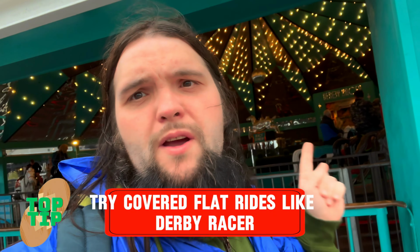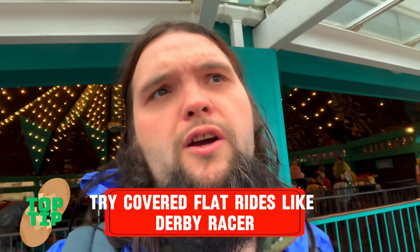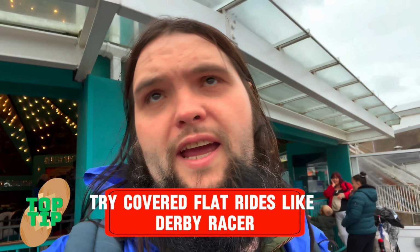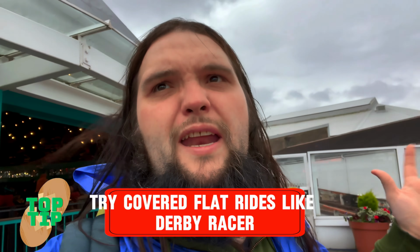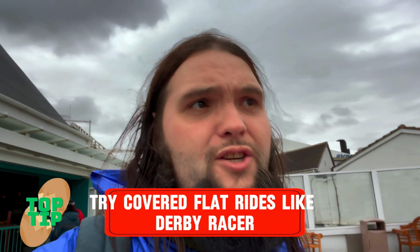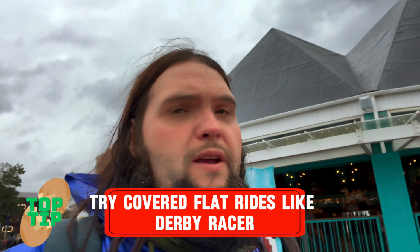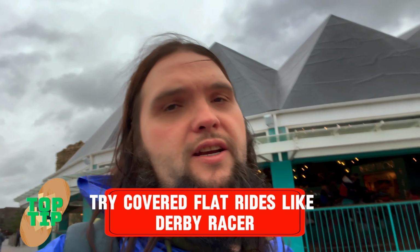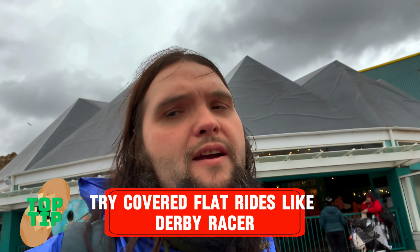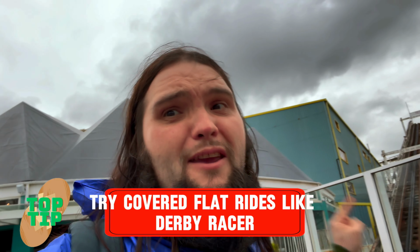Now, if dark rides are your pace, there are a lot of rides around the park that are encapsulated indoors as such. So got things like Derby Race. There is a carousel further on down the park. Some of the kids' rides like Dora the Explorer are in an enclosed vehicle, so you will stay dry on those as well. So yes, you've got dark rides, yes, you've got these indoor flats, and there's lots of attractions where you will stay dry. So if you're looking to stay dry on a rainy day, Blackpool Pleasure Beach has actually got quite a lot to do, but I still recommend getting on these coasters, even in the rain.